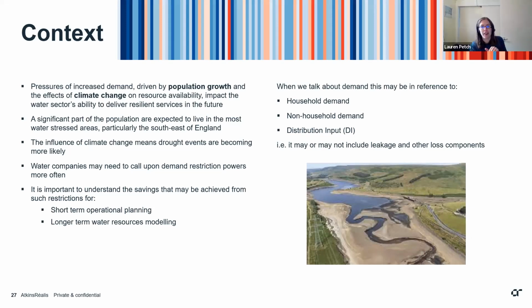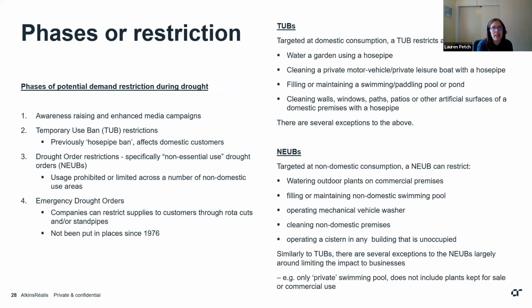So the distinctions there are kind of the users, and whether you're including the leakage and the other loss components in that as well. So if we move on, thank you.